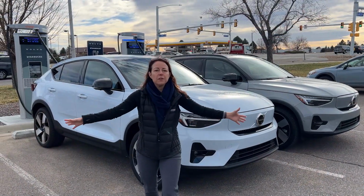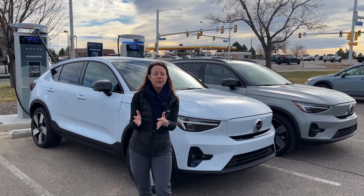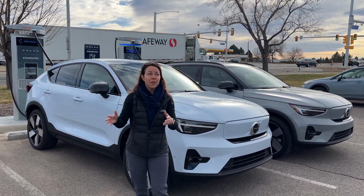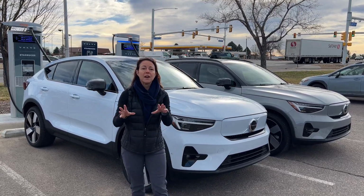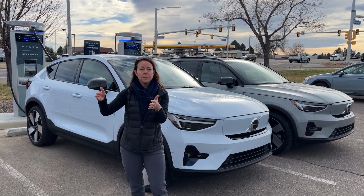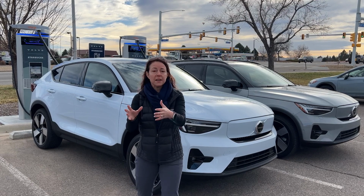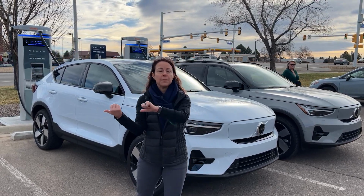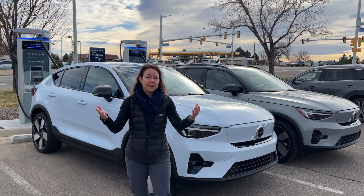All right, so to give you a little more background on what is happening here, we are essentially going from Denver to Seattle, stopping at Starbucks along the way and using the ChargePoint network. Now, Volvo has designed the trip for us. They've told us where the Starbucks charging stations are, and how much range we need to get up to before we leave that station to move on to the next one. Sometimes it's 100%, sometimes it's 70%.